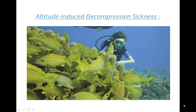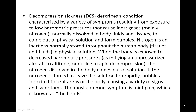Altitude-induced decompression sickness. Decompression sickness describes a condition characterized by a variety of symptoms resulting from exposure to low barometric pressure that causes inert gases, mainly nitrogen, normally dissolved in the body fluids and tissues, to come out of the physical solution and form bubbles. Nitrogen is an inert gas normally stored throughout the human body in physical solution.